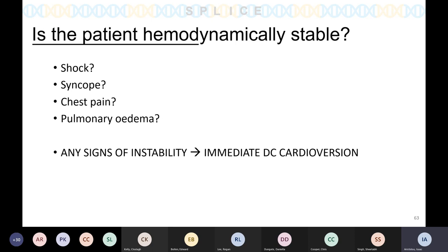So, is the patient hemodynamically stable? If the patient has any signs of shock, so hypoperfusion, any syncope, any chest pain, or any pulmonary edema, then these are signs of instability, and you immediately DC cardiovert them. This comes up 100%. There'll be a patient presenting with AF who will be in shock. You need to recognize it, and the answer will be immediate DC cardioversion. It's come up in fourth year, and it's come up in our finals.